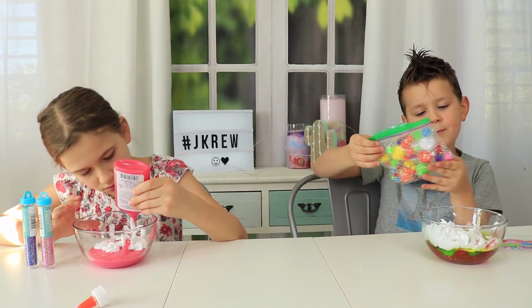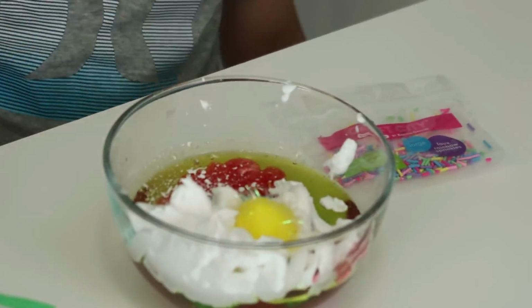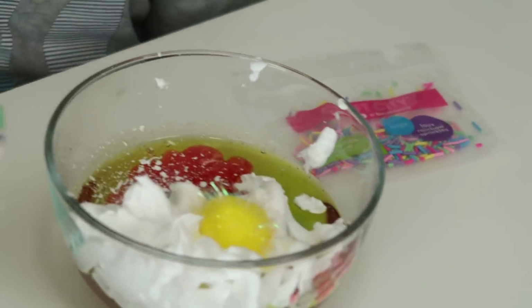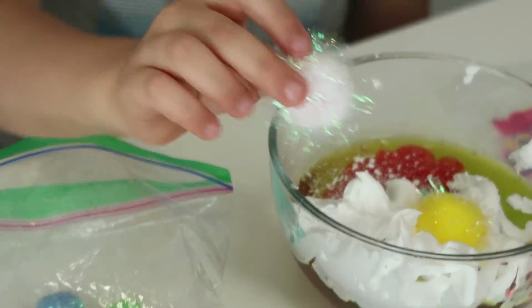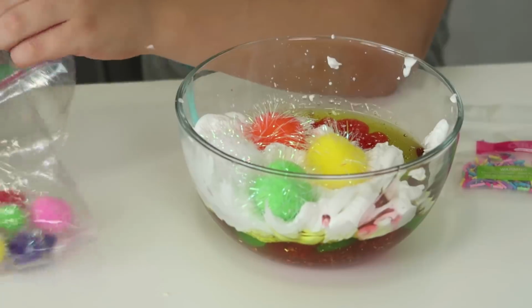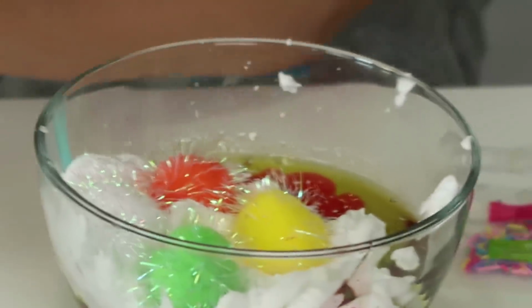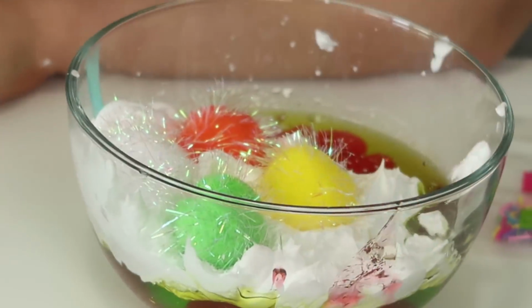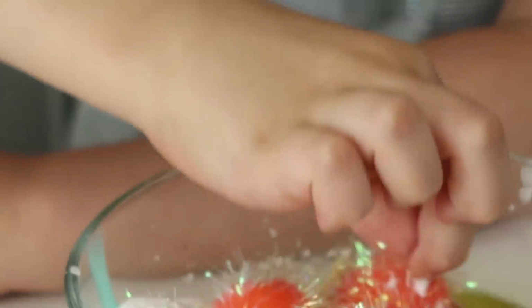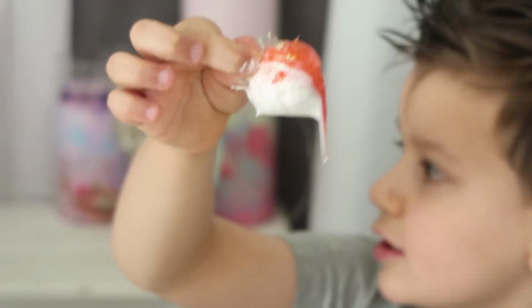I'm gonna add my pom-poms, but one. I'm just gonna add big ones because I like big ones. 4, 5. Guys, this is so satisfying. Do you see that on there? Should I mix it, guys? Look at that color.